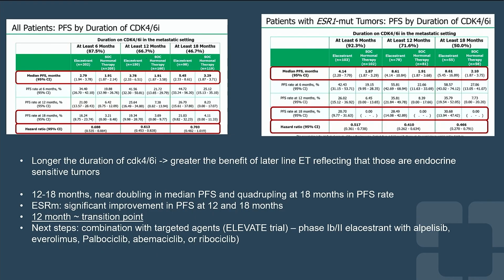We had also learned that the longer the duration of CDK4/6 inhibitor, the greater the benefit of using elacestrant in the later line. And we had also learned that ESR1 mutation is where the difference was really seen. So once we couple the ESR1 mutants and those that had a longer progression-free survival on CDK4/6 inhibitors, those were the patients that were likely to get the greatest benefit. So what is the next step with this? We are looking forward to the ELEVATE trial, which is a phase 1b/2 study of elacestrant in combination with alpelisib, everolimus, palbociclib, abemaciclib, or ribociclib.